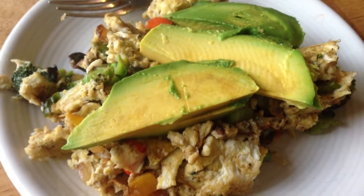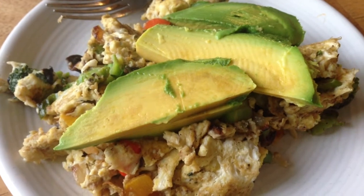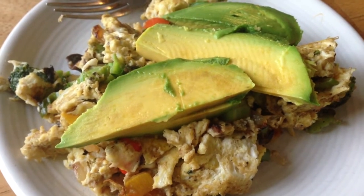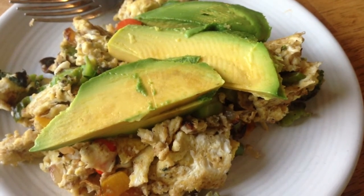This morning for breakfast, my hubby made some scramble with, what is it, mushrooms, peppers, broccoli, onions, and avocado on top.